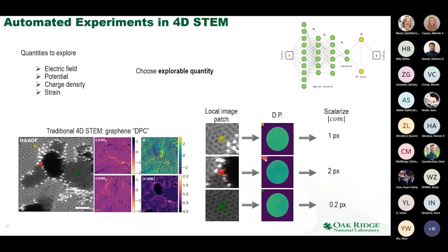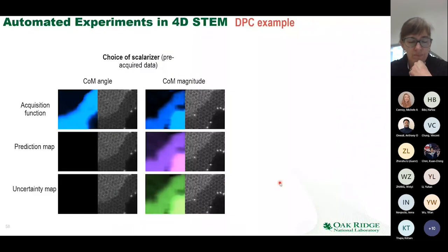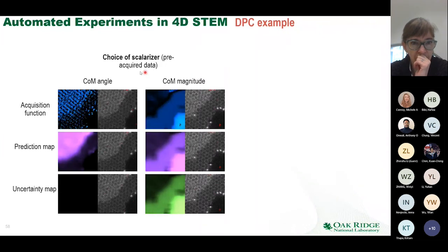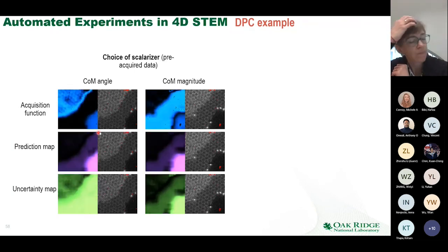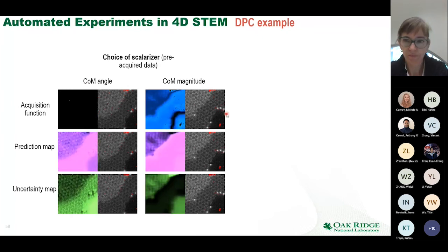Interestingly, the same thing can work for something like 4D STEM. It is a very powerful method to study materials such as twisted graphene and so on. So we can do the same thing. We can establish the relationship between the image patches and the ronchigram. And then we can explore the system either on the pre-acquired data, using the center of mass angle as navigation or center of mass magnitude.